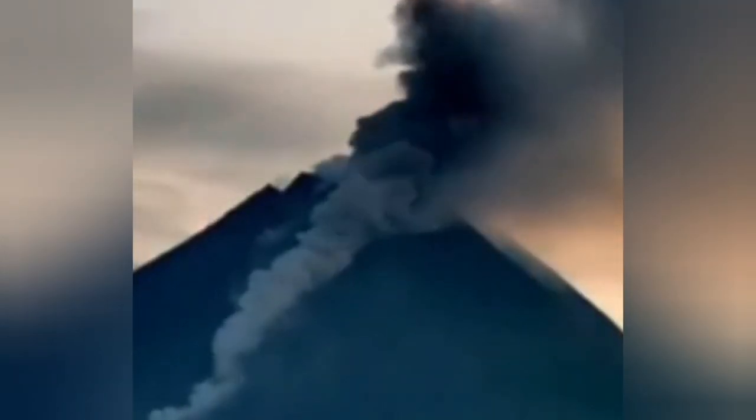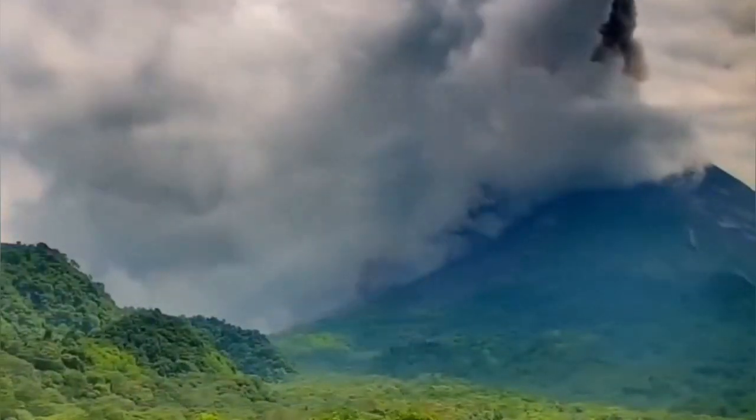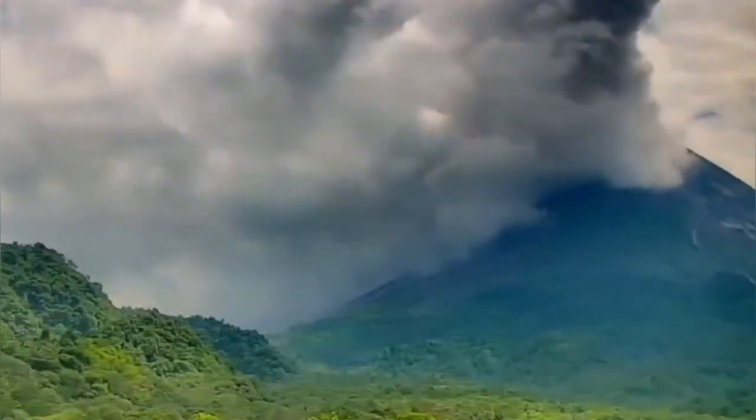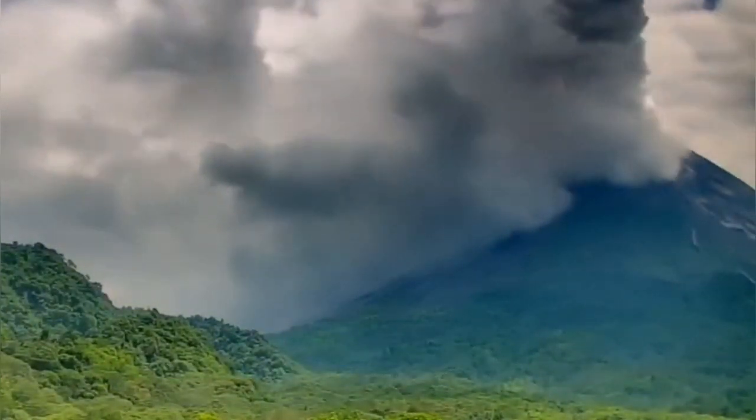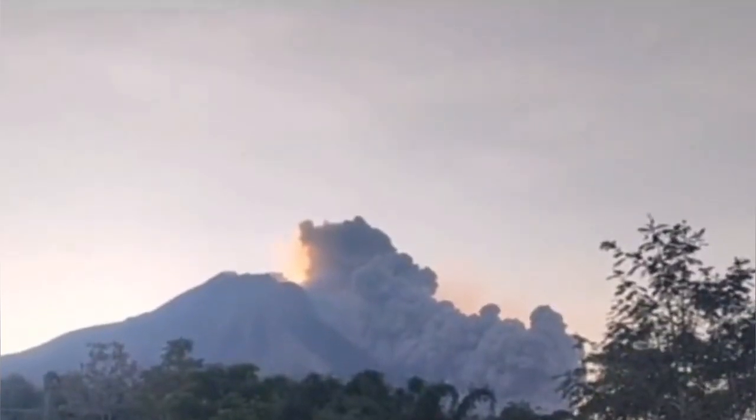As we can see, sometimes between the quiet periods, we have some eruption at the top of the volcano from the main crater. But mostly it is on the flanks, where I showed you on the side, there is removal of the mass from the volcano, as you can see.